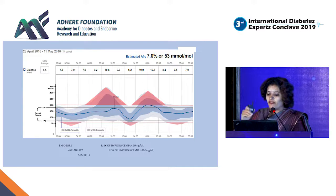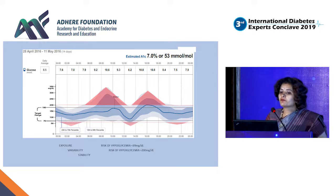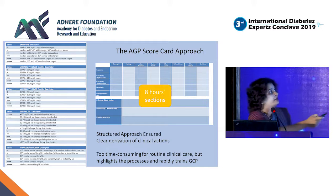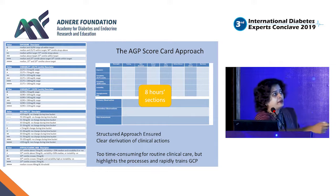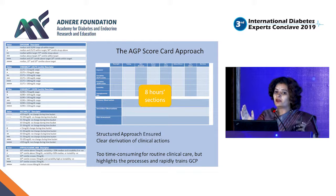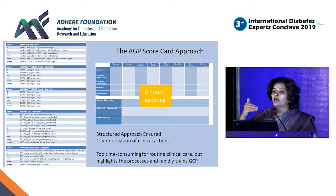Third is exposure, then variability, stability, and fourth is risk of hypoglycemia. So this is the risk of hyperglycemia, the upper graph, and this is the risk of hypoglycemia. Now what we do is we scale them. I am not going to go into detail, but we scale them on the basis of variability, stability, and hypoglycemia risk, variability at the 50th percentile and the 90th percentile, and then we make a report of it. We can discuss this in detail in a workshop, but right now we need to understand that we need to systematically put them as 1 plus, 2 plus, 3 plus, 4 plus on these 4 accounts.